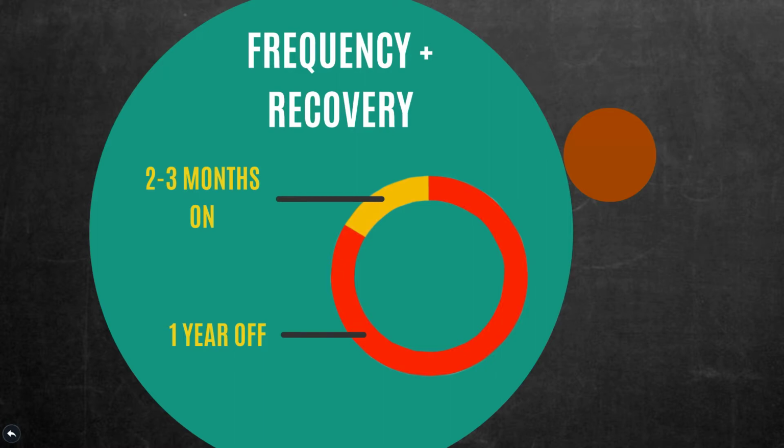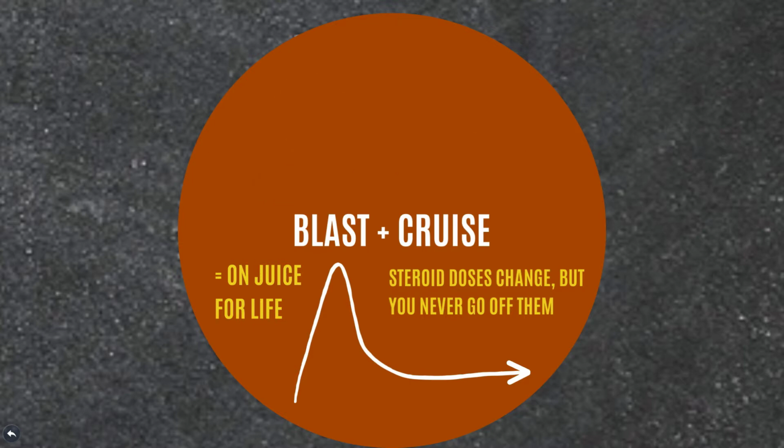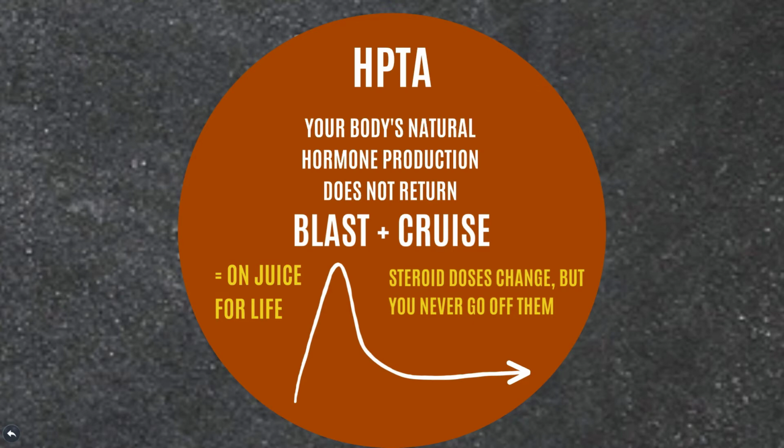Some users take a different approach and just never come off the cycle, instead varying the dose between short bouts of recreational levels and longer phases of therapeutic amounts. This is known as a blast and cruise, and it's essentially a lifelong commitment because once you spend several years doing this, your own HPTA will never recover, and you may never make sufficient testosterone again. If you're curious to learn more about blast and cruising and other long-term steroid cycles, check out our advanced section.